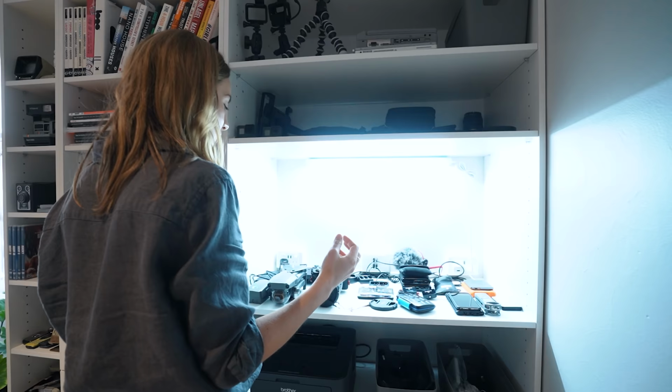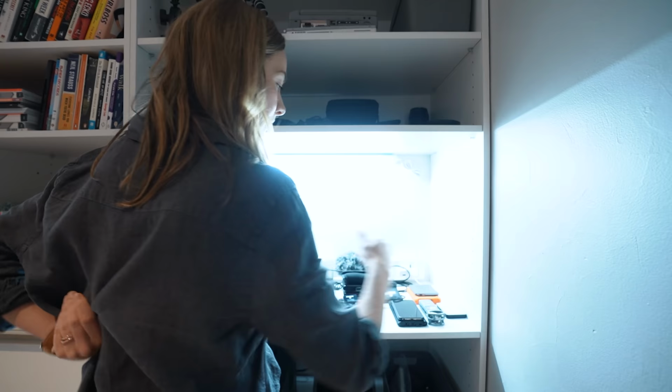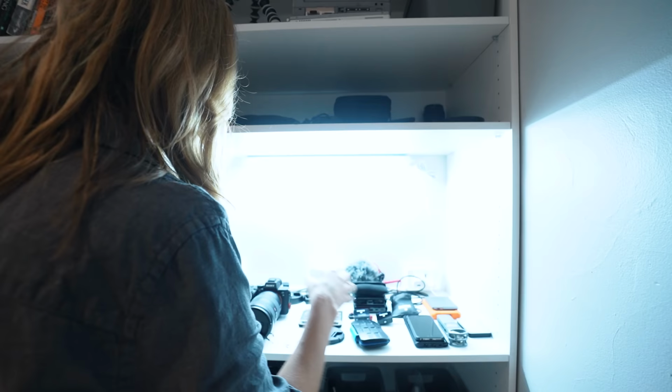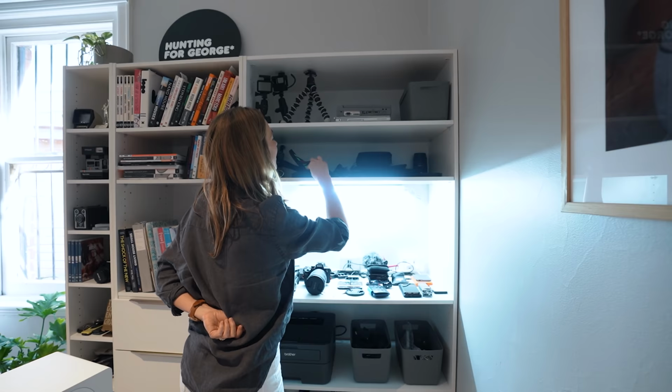Jono's got, I don't know, road mics. You've got your phone out here. You've got your drone set up here. What else have you got in here, Jono? You've got your light. So it's good to have this out, easy to access. What have you got up here? You've just got extra stuff, don't you? You've got cable storage, some GoPros, some more mounts.